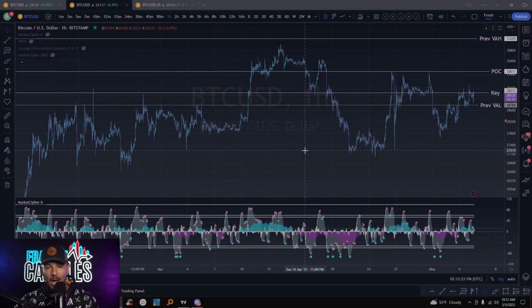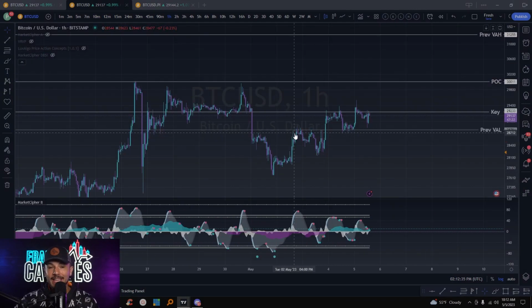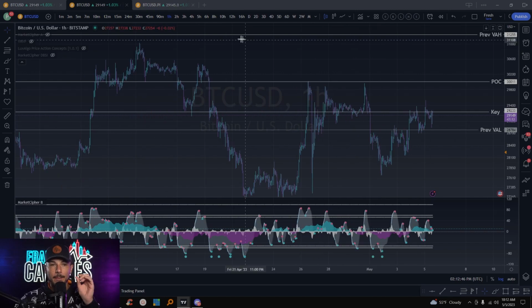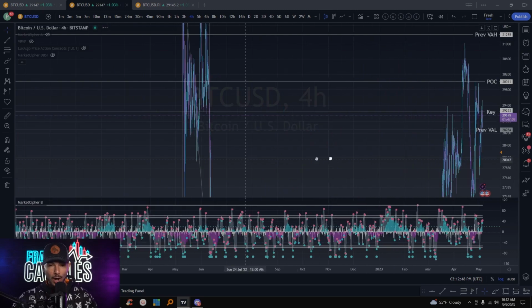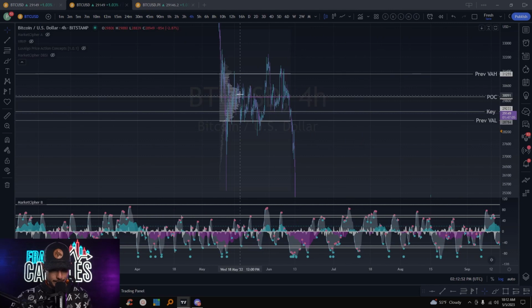So here we are on the 1 hour chart for Bitcoin, guys, and you can see that we have flipped this key level of resistance now to support, and we have been holding it continuously since about yesterday. And this is a very, very good sign, guys, because this level is the previous value area low all the way from back in May of 2022. If you watch the channel, you will know we look at these levels constantly because these levels are respected, even though we're looking at them months in the future.